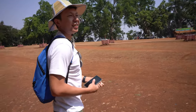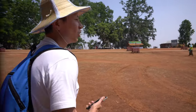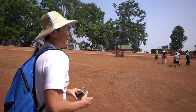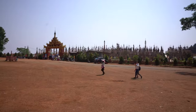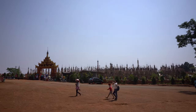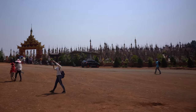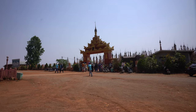We have arrived at this beautiful place. It's Kakku. Kakku. So before that, Shan had no idea what we are coming for. Yeah. Oh, yeah, this is the place I'm going to show you. Kakku. It's about 2,000 stupas. Yes, more than 2,400 stupas. This is the Shan architecture.